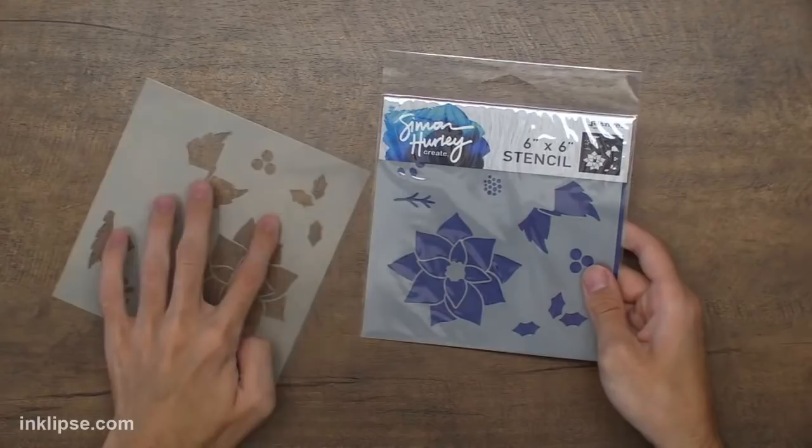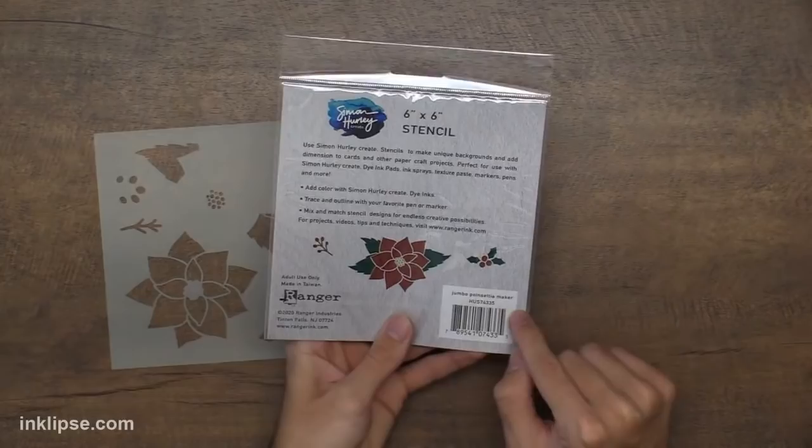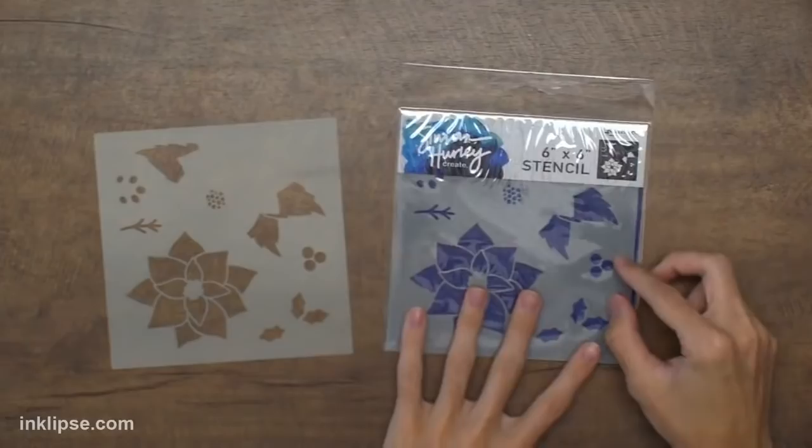All right, so this next one is so much fun. I love this stencil so much. It's a 6x6 stencil. You guys know we love the maker stencils, and this one is called Jumbo Poinsettia Maker. And of course, on the back of all of our maker stencils, we have how to put it together and some guides for how to put all the images together in your maker stencil, which I think is really important for you guys to see.